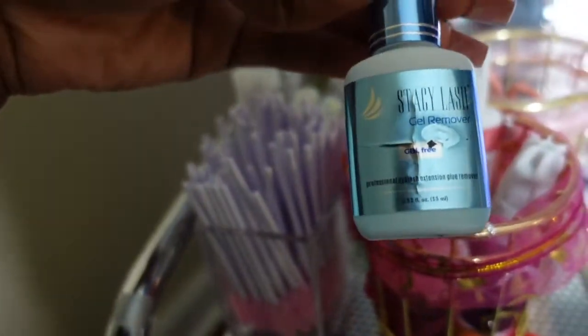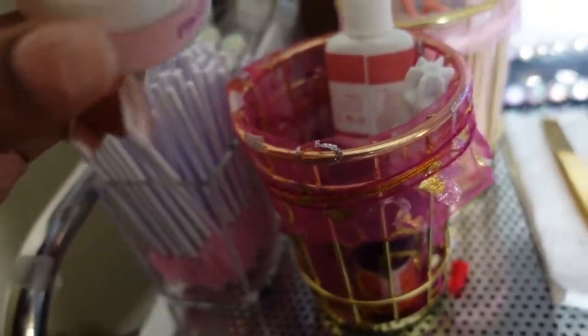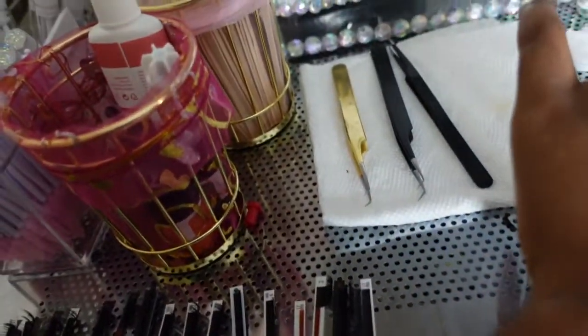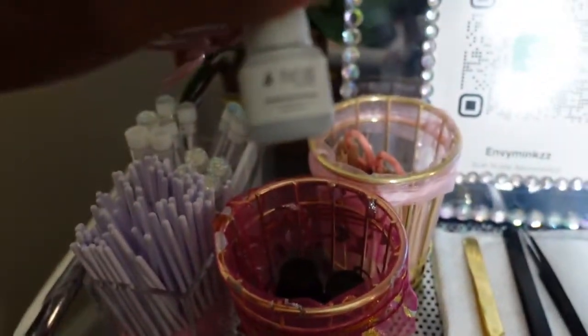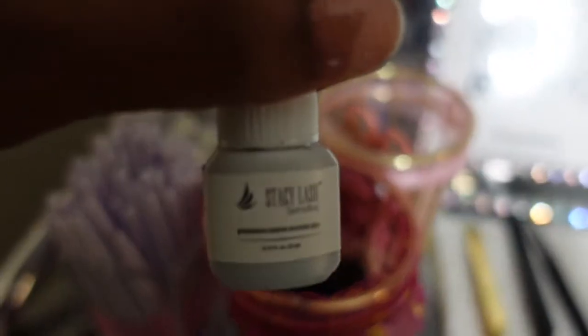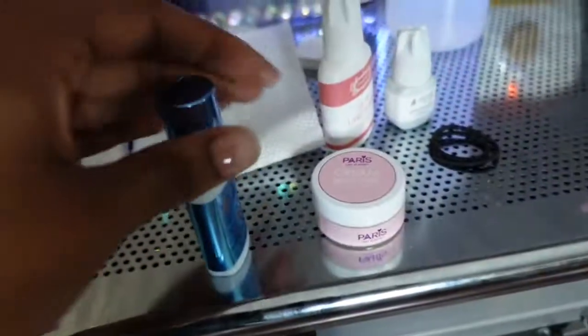Okay, this right here is my miscellaneous area. Some remover. I don't really like that. I'm gonna do a video of supplies that I recommend and don't recommend for lash techs, but this is some cream remover from Paris Lash Academy. This is some primer off of Amazon. This is my Holy Grail glue, Stacey Lash glue. Stacey Lash Sensitive, and just some essential oils.